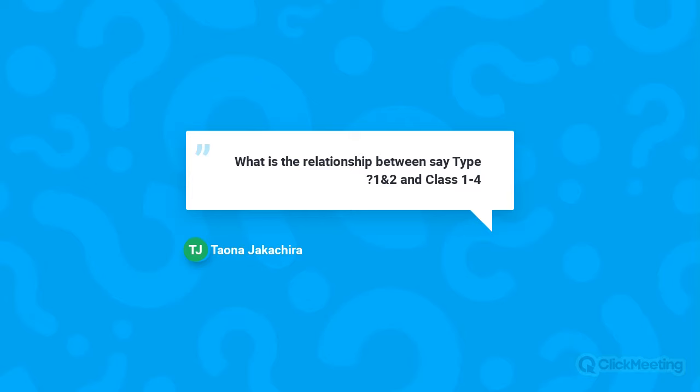What is the relationship between type 1 and 2 and class 1 to 4? So type 1 and 2 is the types of SPDs based on the direct lightning current, 10 by 350 or 8 by 20 surges. Class 1 to 4 is the actual lightning protection level, if I understand your question correctly. So that's all direct lightning current from 16 kA up to 100 kA and 3 kA up to 200 kA. That's actually the lightning protection levels. But in some different standards, they talk about class, types, and levels. So they do. That's very interchangeable across different standards around the world.